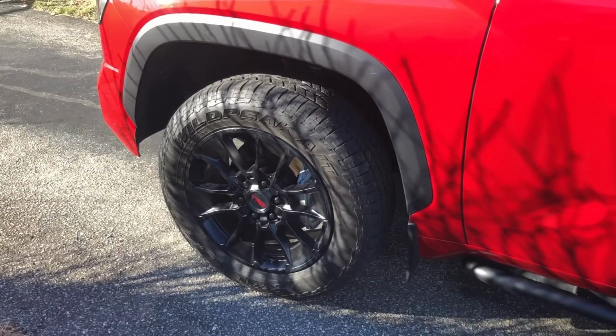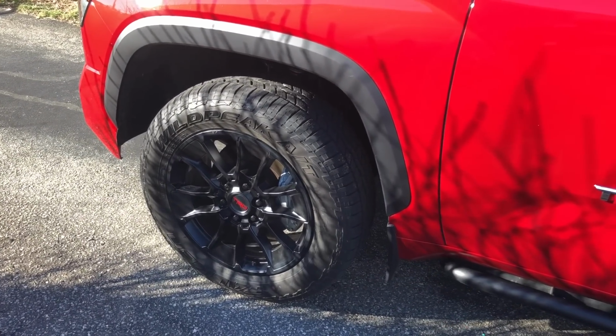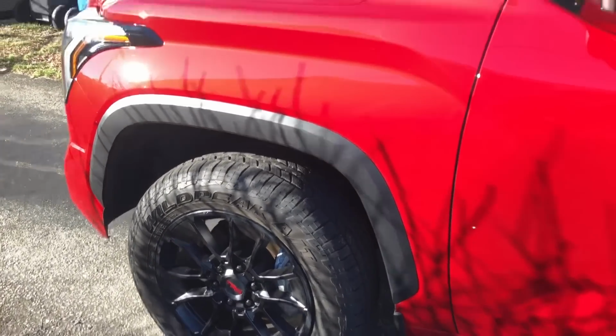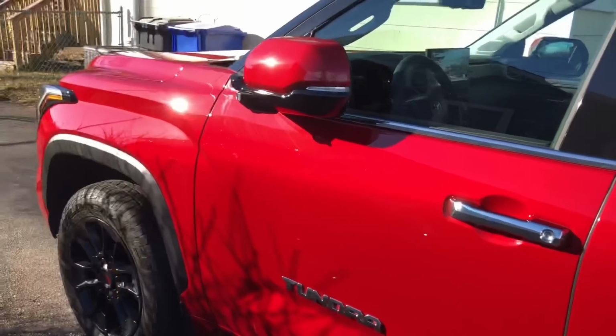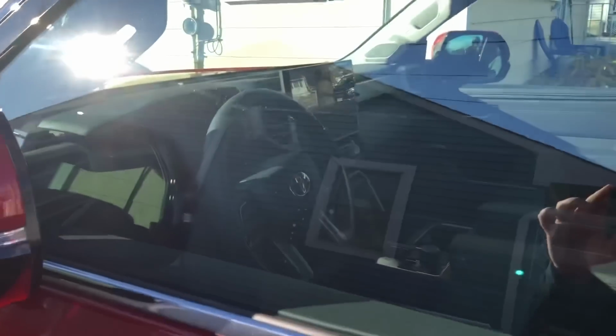Those big old Wild Peak all-terrains. Those are some big tires, man. They look good. Here, just check out the front real quick. Whoop. Drop something. All right, here we go. Let's get in this thing.